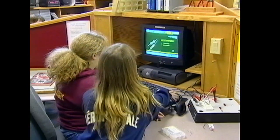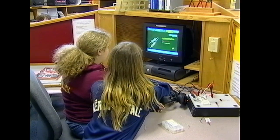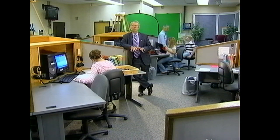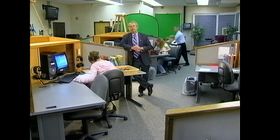We know that we help them in many, many ways to think about the future, and many times they don't even realize it, but the seeds that are being planted now through the use of these modules may well be an area that they would like to pick up and pursue after they leave high school.